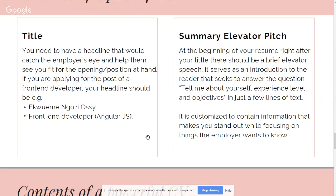So we can have something like, after your title, a graduate of University of Lagos with over 5 years experience in software development. You know, just a few things: experience level, objectives, how you would add value to the organization at hand. It's also customized to contain information that makes you stand out while focusing on the things the employer wants to know. So truthfully, for every position, for every opening we have, you cannot be the only person vying for that particular position. We might have about 10 people, three people trying to go for the same position. So you have to put something forward that will make you stand out. You need to have something that will make you be on top of your game.